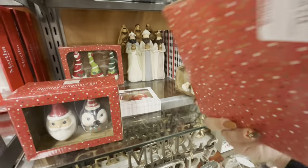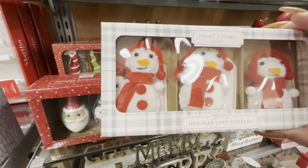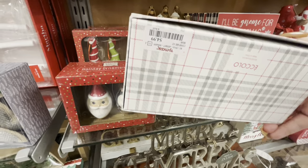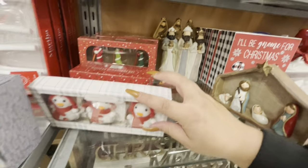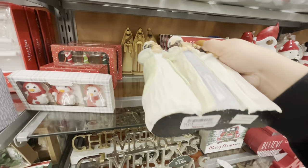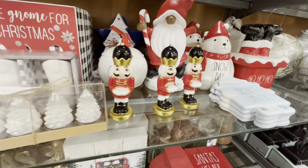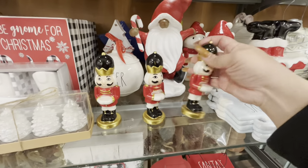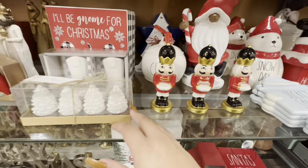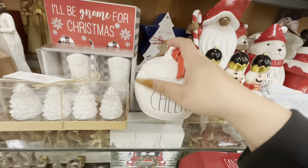Look, $12.99. These are adorable holiday gift toppers. That is so cute. $4.99. And then look, they have the three kings, $12.99. And then they have that style. Look at these nutcrackers, aren't they cute? I think they're like out of their package or something. They're cute though. They have this little cheer ornament from Ray Dunn.